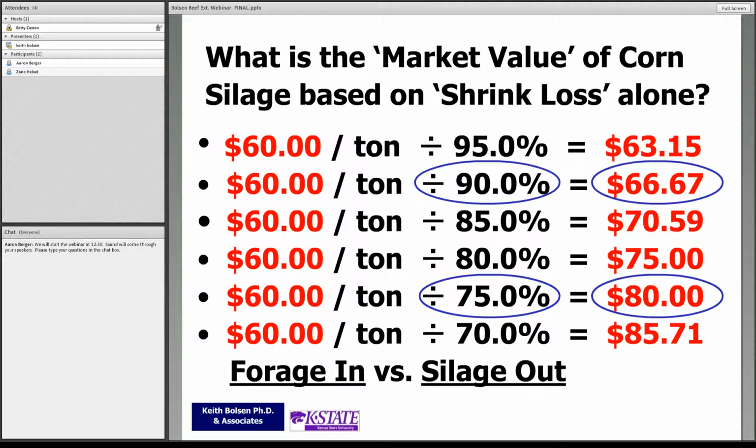Divide that 60 by 0.9. In other words, lose 10%. So to cover your shrink, you divide the 60 by 90%, and so the true cost of feeding a ton of corn silage would be 66, 67.